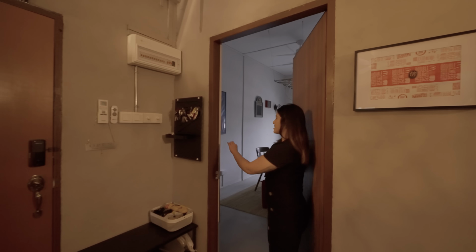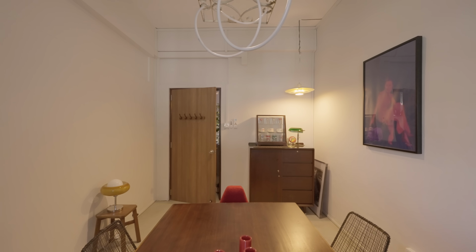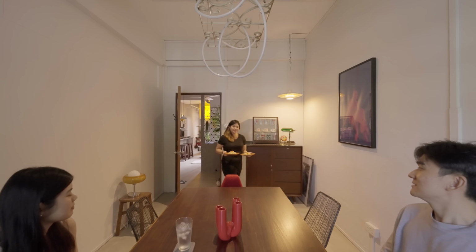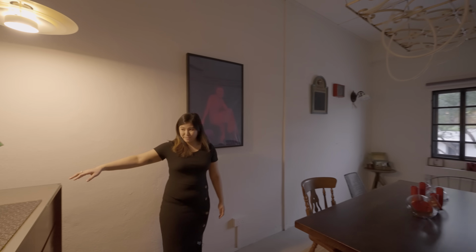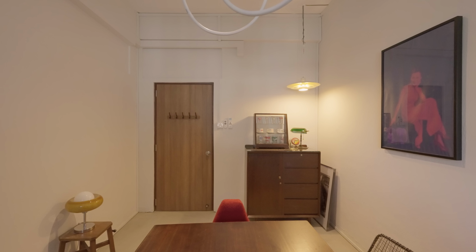Over here, this is where we have our private dining events. As you can see, this is a communal table with a couple of assorted chairs. We wanted to go for a little bit more eclectic style, so people are more comfortable and casual in this space. And on my right, we have the antique cabinet with our collection of coffee shop mugs and cups.